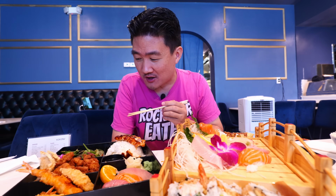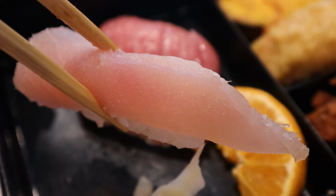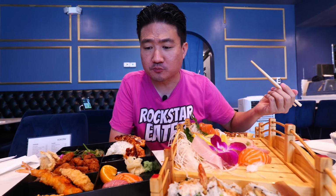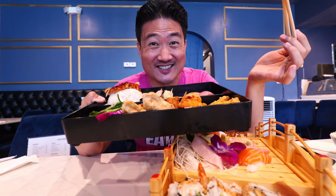Ooh, I really love the dressing on that. That's like some sort of a house dressing. Almost like a ponzu flavor. And this bento box does come with some sushi as well. So if you're afraid you're missing out, don't worry about it. At least they put 3 pieces in. This is like my ideal casual lunch meal right here, Japanese style.